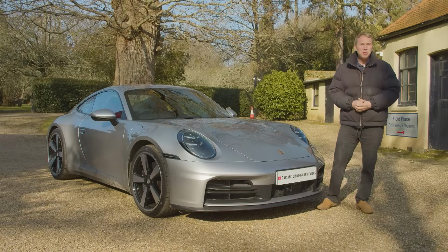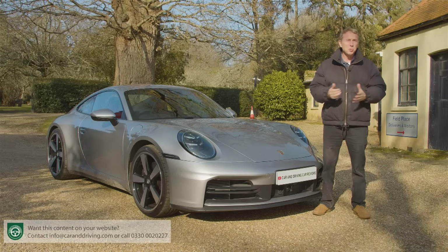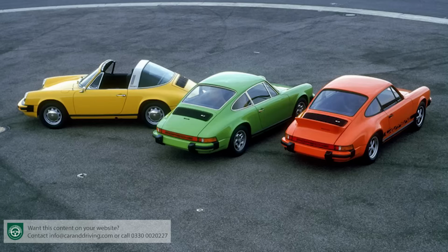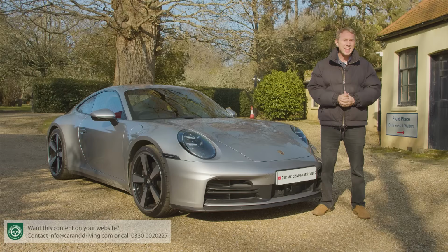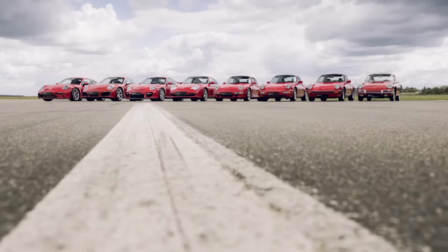It's easy to assume the styling team for the 911 has the easiest job in the world. After all, essentially the same shape has been used ever since the car was originally launched back in 1963. And that continuity is a big part of its appeal. Actually, the 911 has changed hugely over the decades.